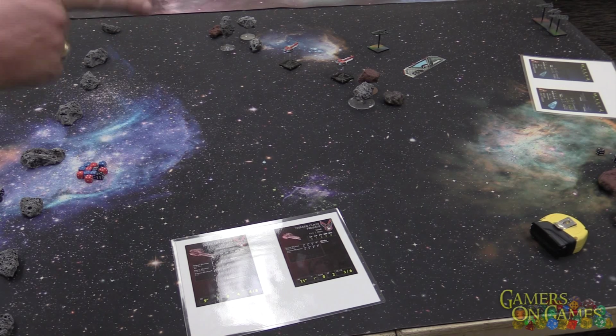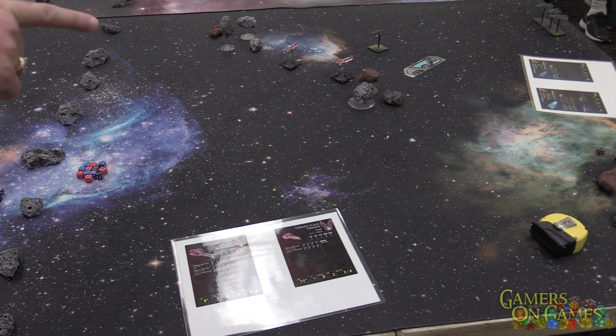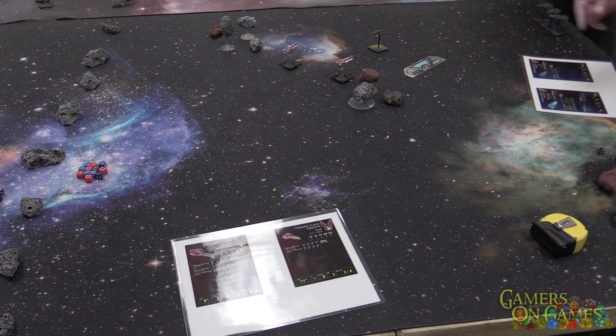He gets an extra roll for being within 10 inches? Was that what it was? No, you get to reroll ones. Oh, you get to reroll ones. Okay. Because I'm 8 inches from this guy. So yeah, you're definitely in range.